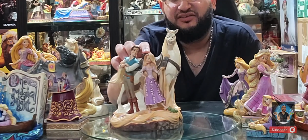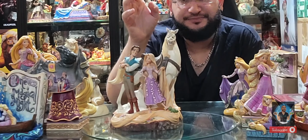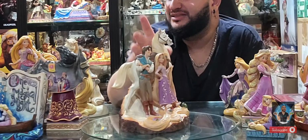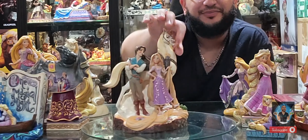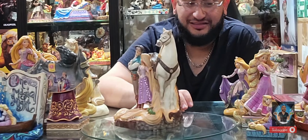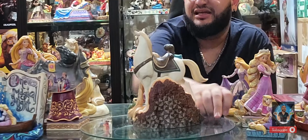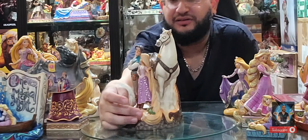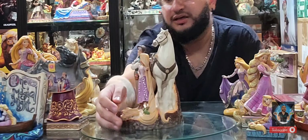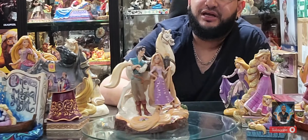First off, you have Finn's horse, Finn, Rapunzel, and I think this is the first time in the series that we got the horse, which was pretty awesome. He wasn't featured before in any of the pieces. And then again, I really love the wood detailing on the back. I love that you also have her little chameleon. You have him, you have the horse, you have Rapunzel, and you have Finn.